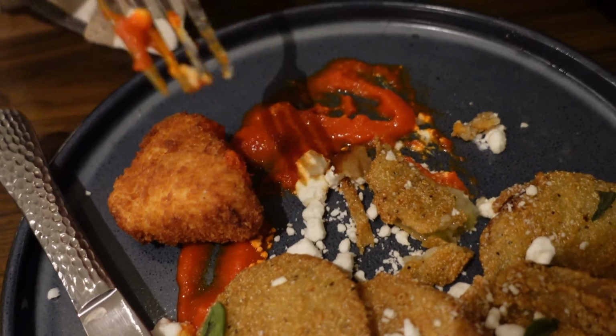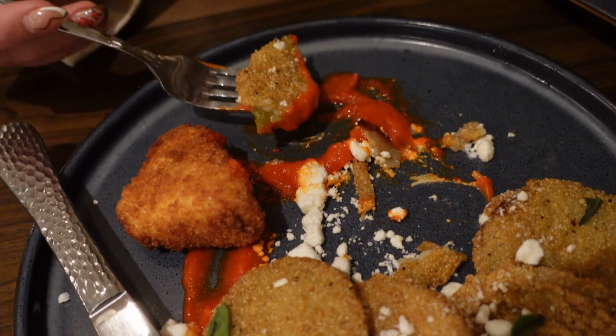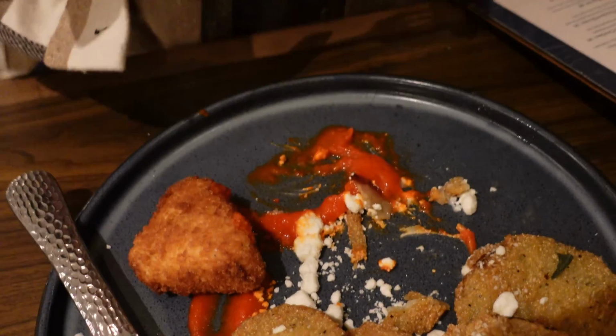It's creamy. I don't know, for some reason I was expecting that to be creamy. It's really nice. It's a little bit of kick, not too much. It complements the tomato really well though. How do you feel about the goat cheese? I always like goat cheese. Oh, good. It's a good cheese.